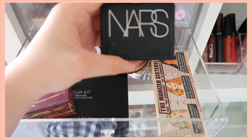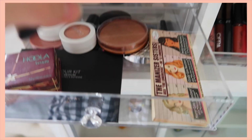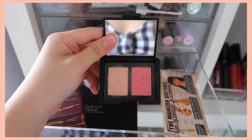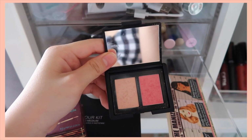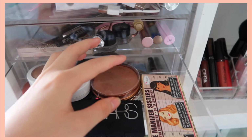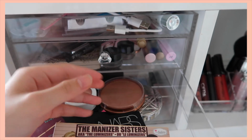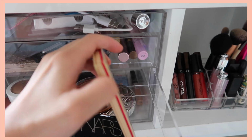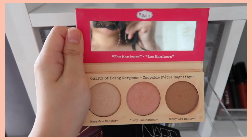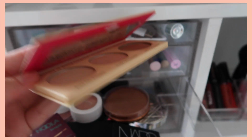And then over here I have a NARS duo. I used it in one of my recent get ready with me videos. It's a two-in-one kind of product, so it has a highlight and a blush, so it's super nice for traveling and things like that. And then I also have this palette from The Balm that is also a bronzer, blush, highlight combo thing. It's really nice. I like products like this just because I travel a lot, and I just like having all of my things in one place.